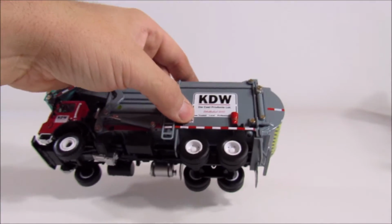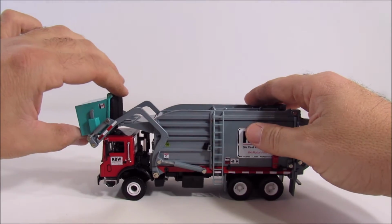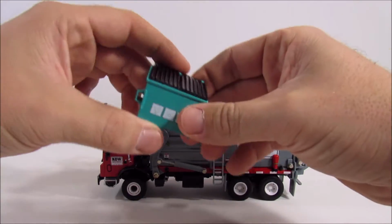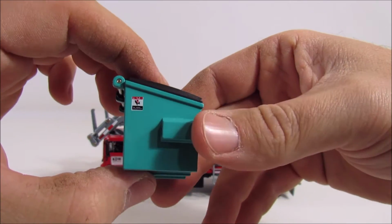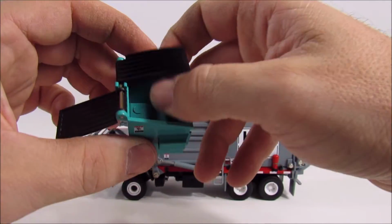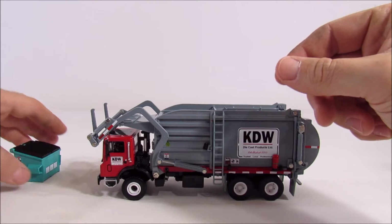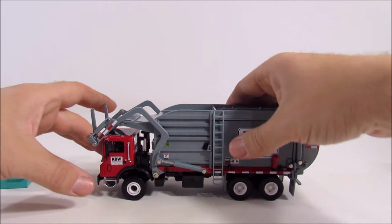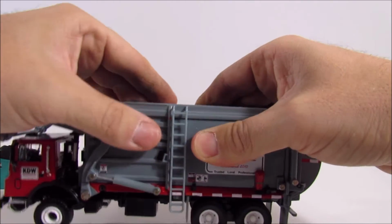Alright. Well, so you got a little dumpster here. I guess that's a recycling bin. It's actually kind of nice. It's metal, and we got plastic lids here. That really ain't too bad. It's surprisingly heavy. The truck itself is also surprisingly heavy. It's got a fair amount of weight to it.